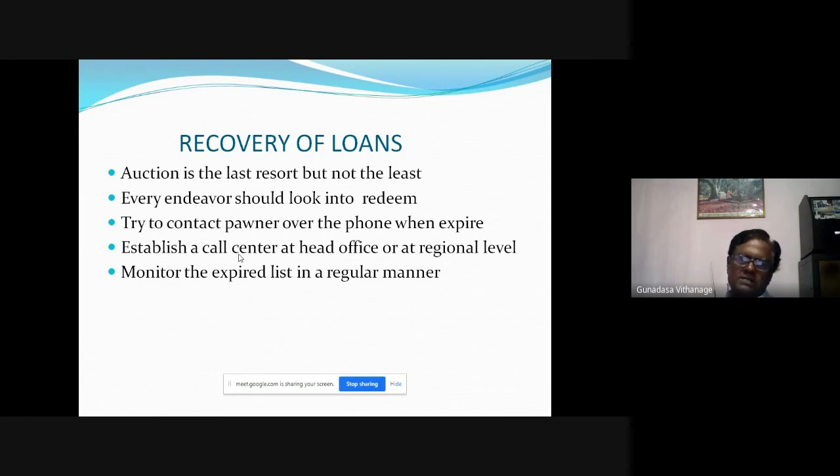If you practice this, your article goes back to you, we don't auction it. It is the best customer service practice.